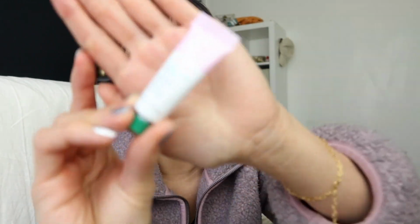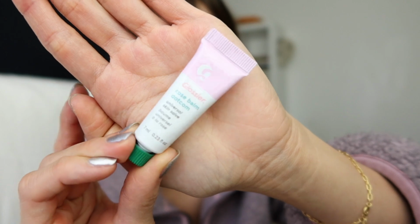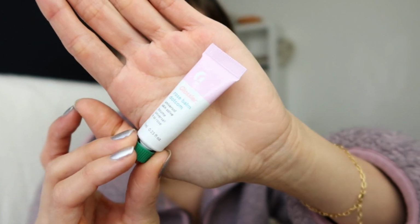So after my moisturizer, I like to add a lip balm, and I am using the little miniature Glossier Balm Dotcom in Rose, and this little guy came in their skincare set, and I just think it's the cutest thing ever, and I love the rose scent.